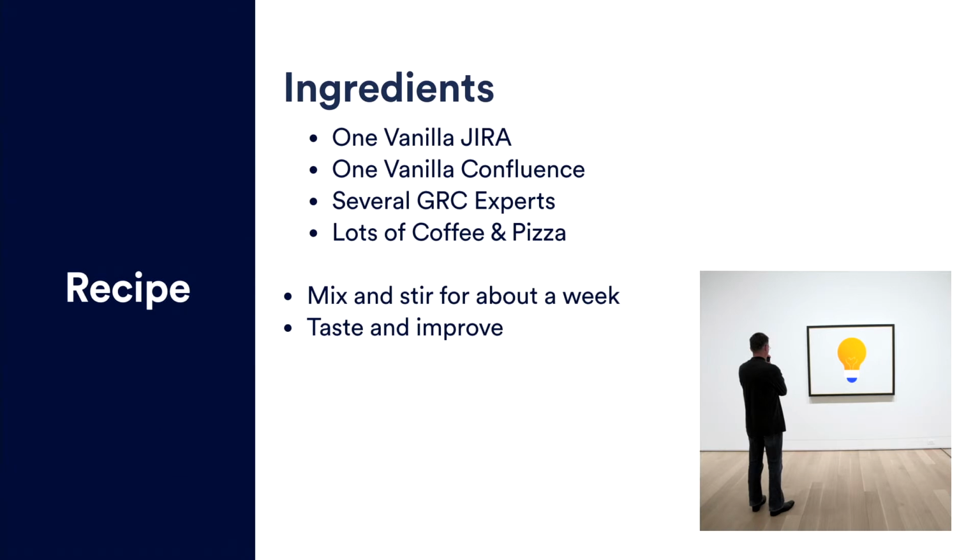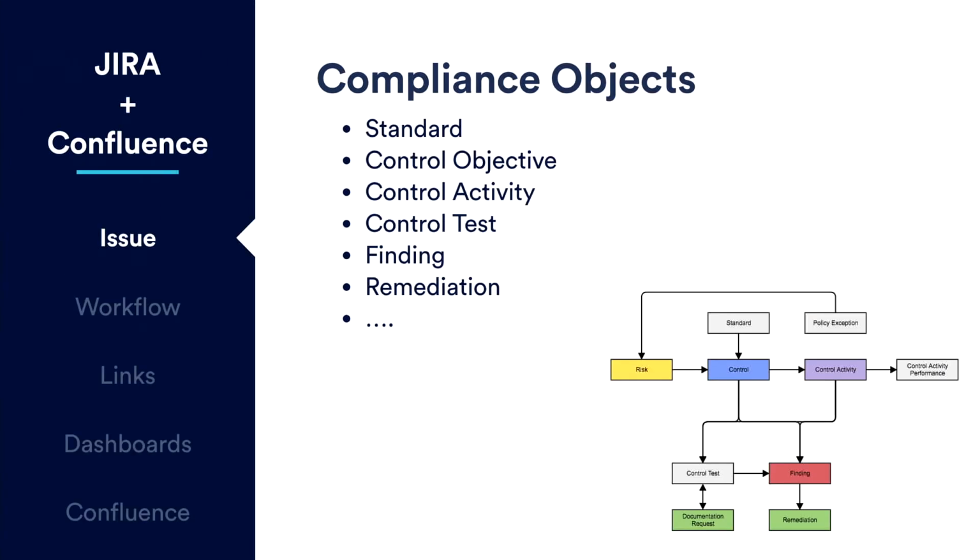Very simple. You take JIRA, regular JIRA deployment. Then vanilla Confluence, as you get it out of the box. We gathered several GRC experts, and we started designing this. So it took us about a week. Mind you, none of us is a JIRA or Confluence expert. So there is nothing really complicated in that. Then we designed it for about a week, and then we started deploying it. And in the agile spirit, we're consistently improving it. So we're still working on this. So this is our approach.